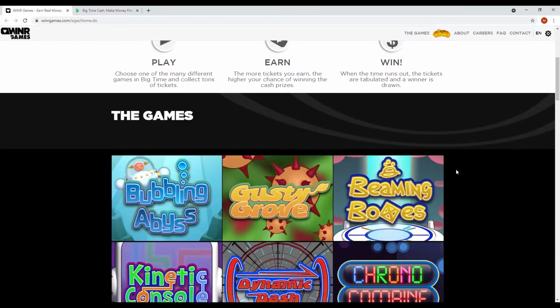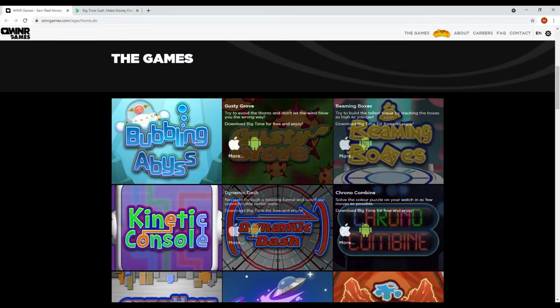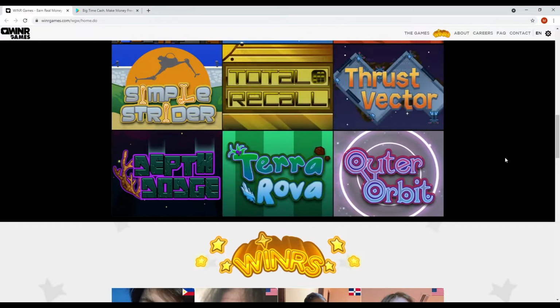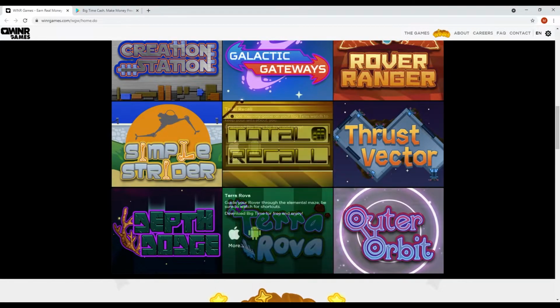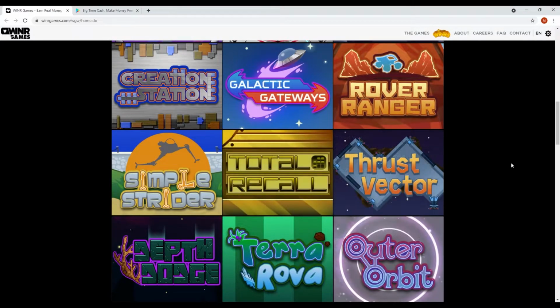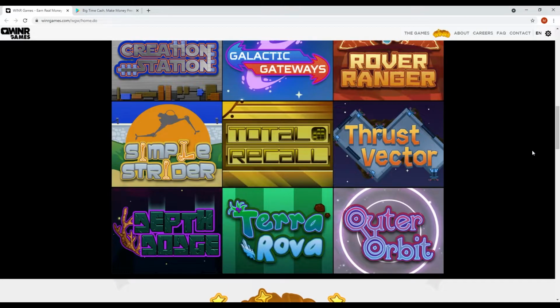If you look at this section, these are all the games that they have in their app that you can play for free. So you do not need to play the same game over and over again to the point that it gets boring for you and you just stop playing. You can choose any game that you feel like playing.